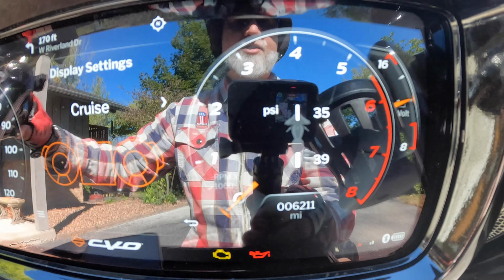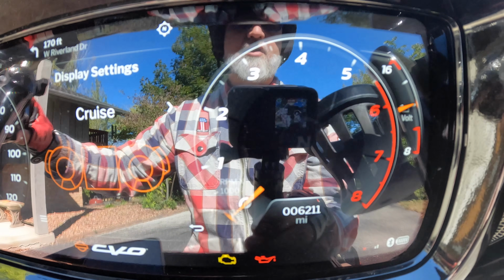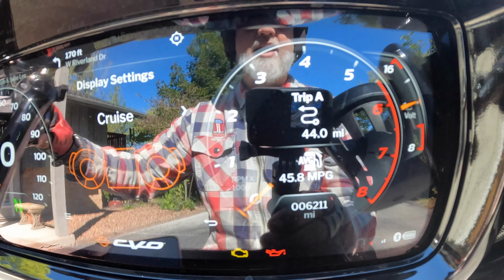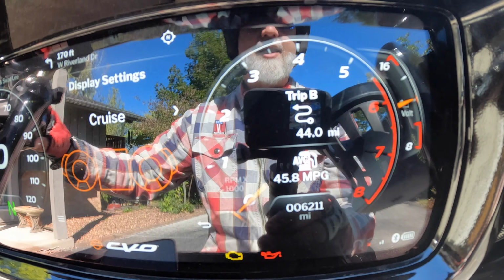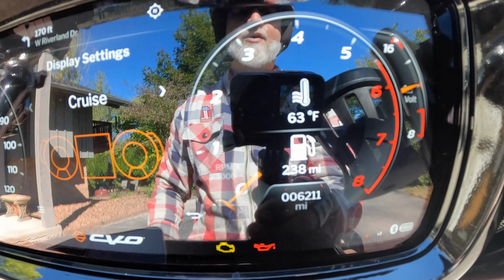And so it shows you the tire pressure, which is great. And then it shows you the direction, compass, trip A with gas mileage, trip B with gas mileage, and then back to the original one that I was on. This is my favorite one.